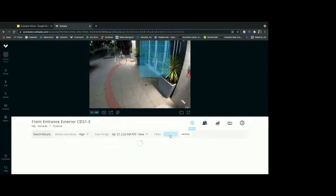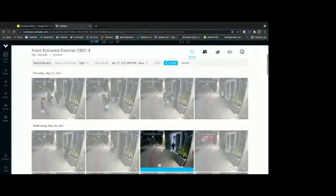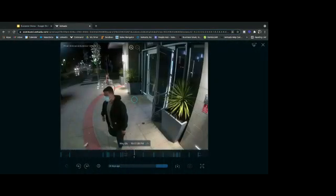Now I can filter that motion by people, which I'm going to do. And now I get presented with all these thumbnails where people are walking through. So I can dive into any one of these thumbnails, and I can see this chap. I'm not picking on him for any particular reason. I've never seen him before. And I can say, look, he's damaged the door somehow. That was definitely him.